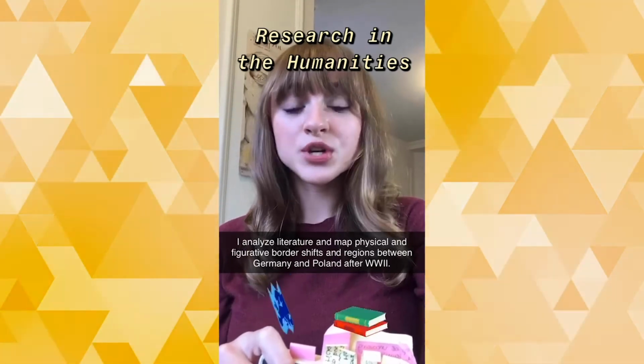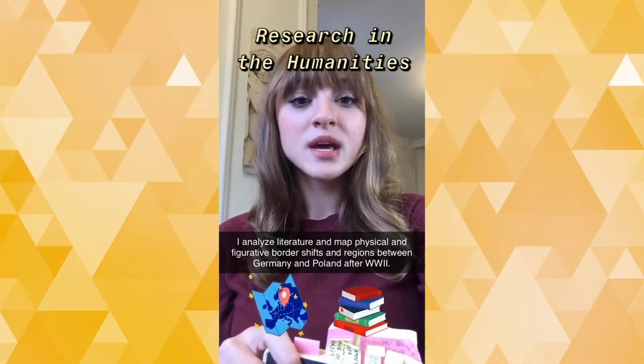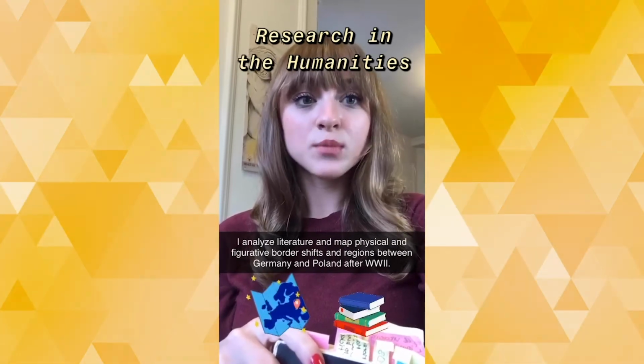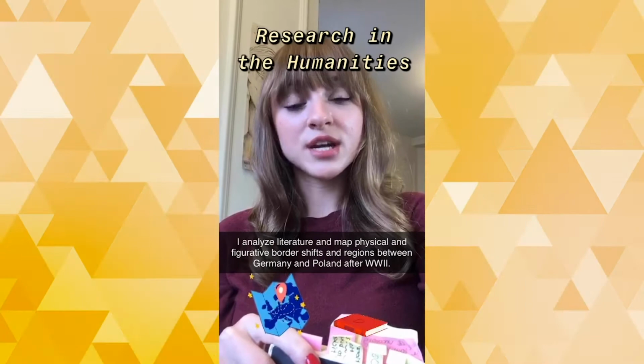I use this information to build an interactive map using ArcGIS, which is a geospatial mapping software, to show physical border shifts and border regions. I also use this map to describe the more figurative and fluid borders present in the literature, and to describe the lives of those living in border regions as it pertains to their identity, language, and culture.